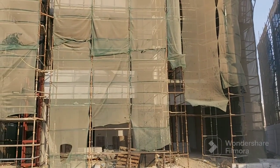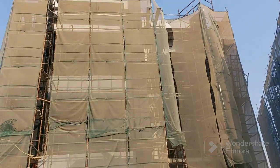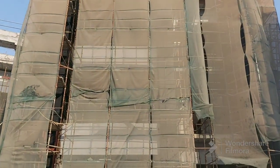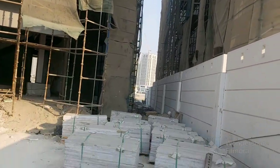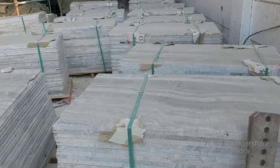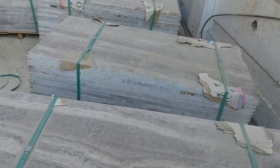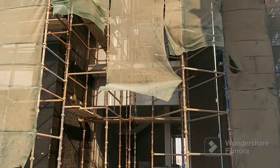This is the update of Villa 47, guys. Covered with safety net and scaffolding because all activities is in the facade area, like marble installation. These are the materials for marble. Marble, guys, the quality is very good. So many marbles there to fix up in the walls.